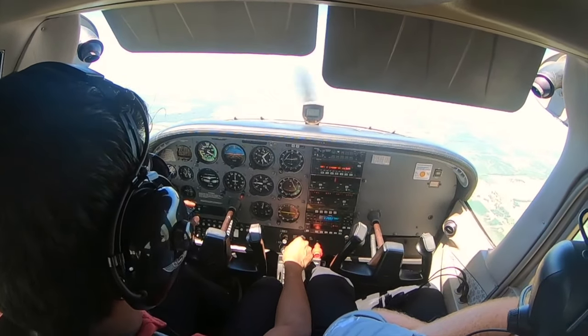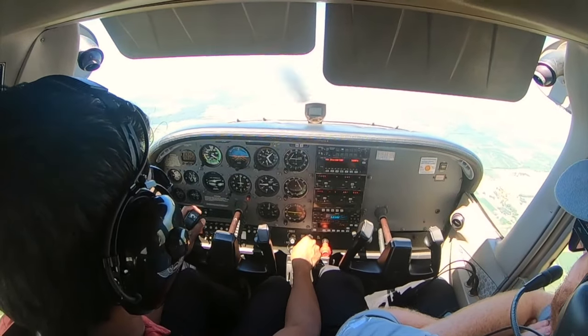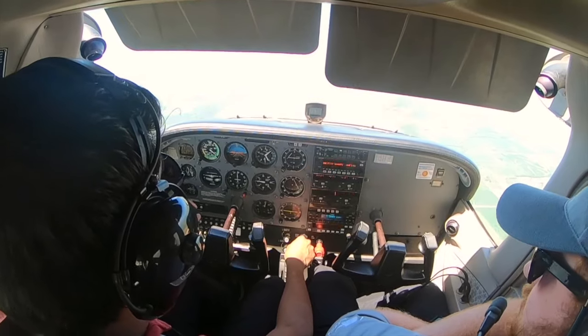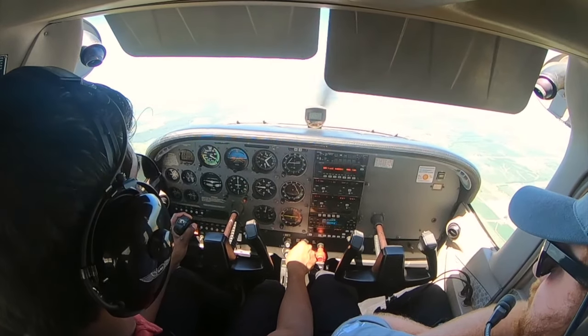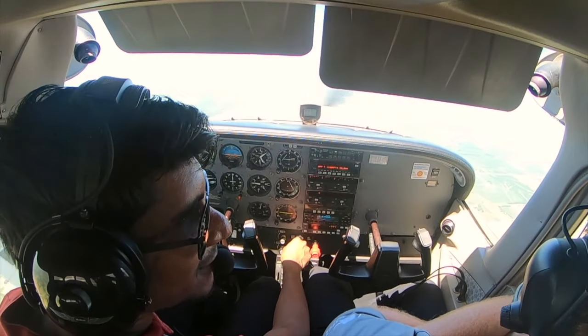Iowa City traffic, Skyhawk 740 Sierra Papa. We are 12 miles southwest of the airport. We're going to be practicing some stalls at about 4,000 feet. Iowa City. Alright, that's fine.